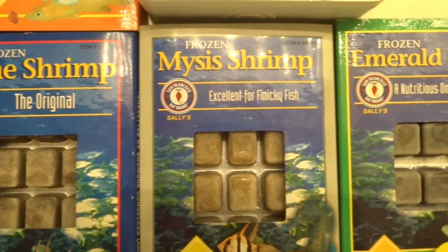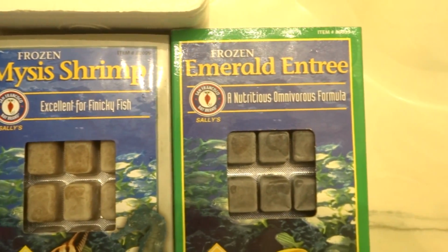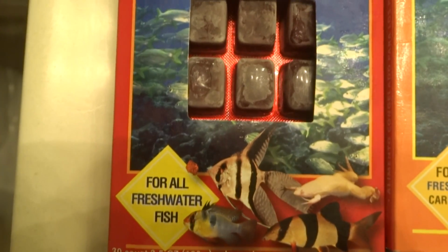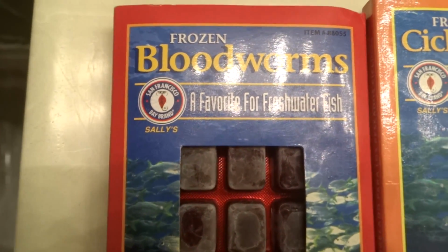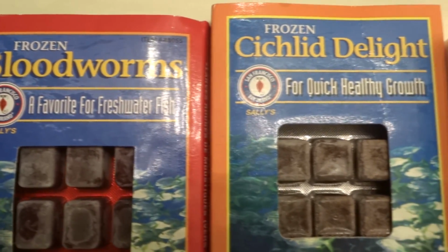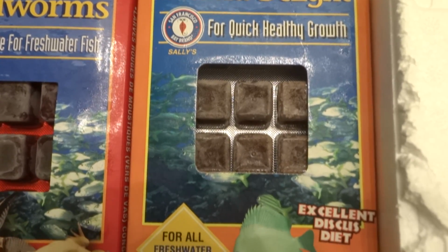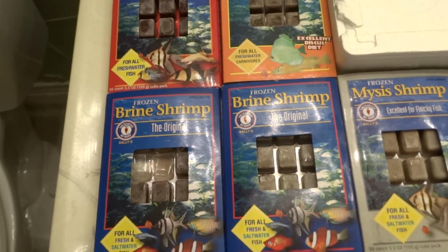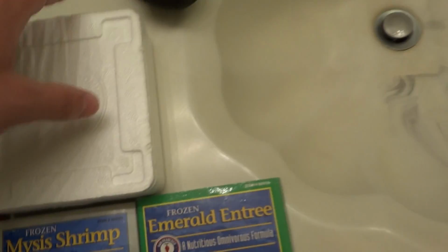Check it out, guys. So this is all of my food that I feed my fish. There are some that I bought that I only used once or twice and I don't ever use. I just keep them in my freezer because I spent a lot of money on the food, so I just keep it and don't use it. But this is my inventory of frozen fish foods that I have for my freshwater fish.